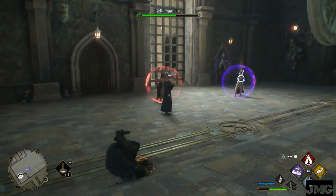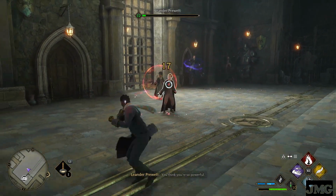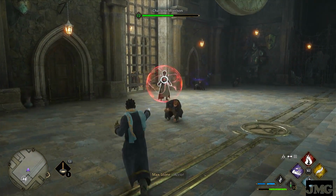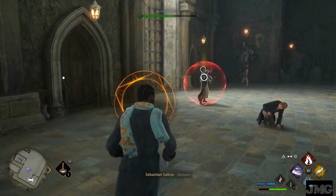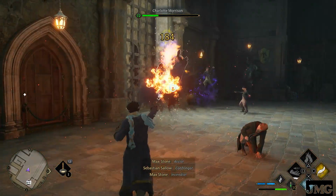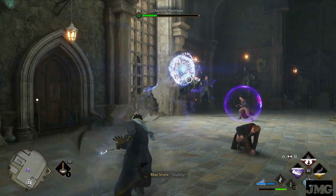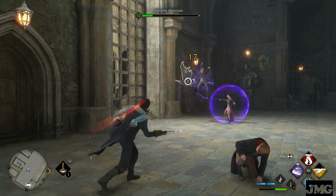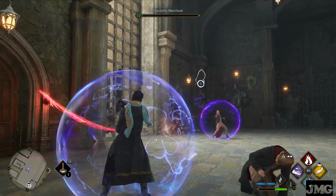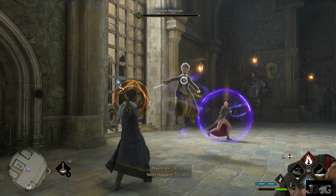I'm going to heal. Barely got that. Bring him closer. Light on fire. That was a nice little crit. Oh, they're level 12. I'm gonna just go into war. Not even caring. Come here.